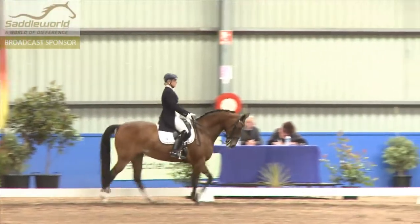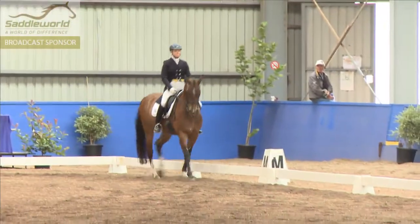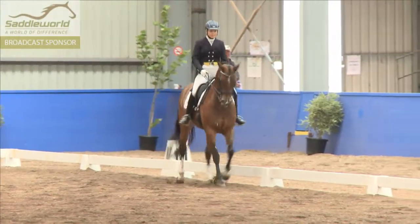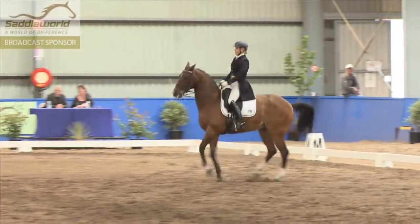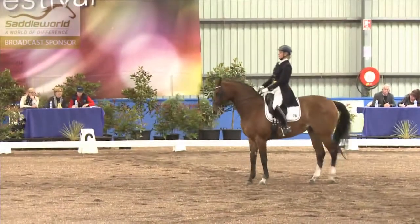Clear change to the collected walk. It looks from the steps they are shorter, higher. Good outline from here. I think she would be happy with the transition. Yes. Couple of little glitches here.